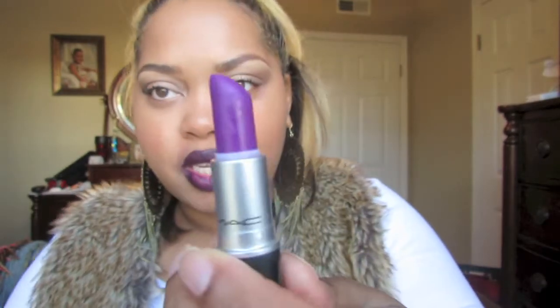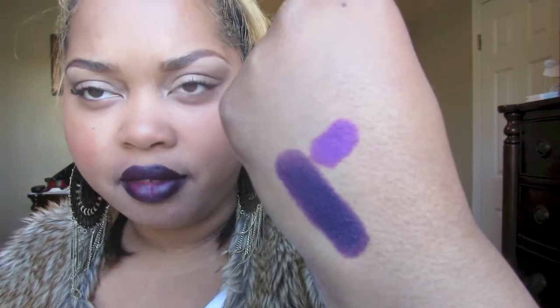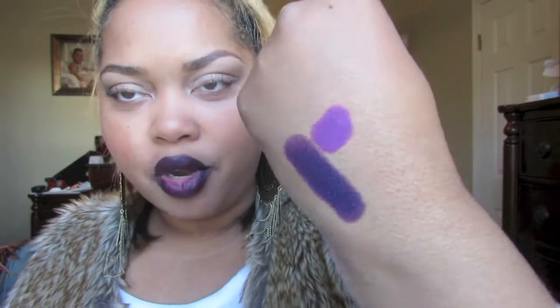This is Punk Couture, and this is Heroin. As you can see, Punk Couture is deeper than Heroin, but Heroin still is in that blue-purple family. So I'll do a swatch. Let you see that. So Heroin is definitely much brighter than Punk Couture, but it's such a beautiful color. And if you don't know by now, they have made Heroin permanent, which I'm going to talk about in a separate video.